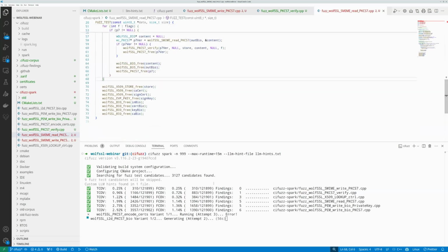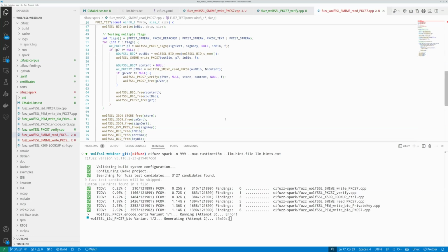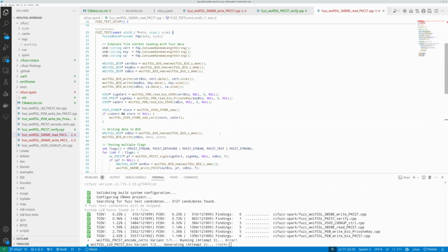So this fuzz test I like very much. And you see here it does the tear down, so you don't get memory leaks in the fuzz test, which are super annoying. You don't get the memory leaks because the fuzz test is actually run and checked. If we see a memory leak, we say that the fuzz test is not good, and we try to regenerate it. We give that error to the LLM, and it regenerates the fuzz test. So it's doing all the steps it's supposed to be doing. This fuzz test I like really a lot.